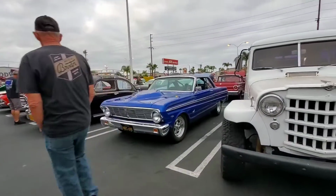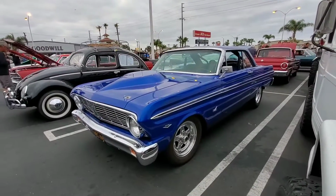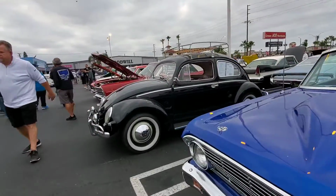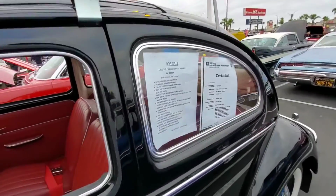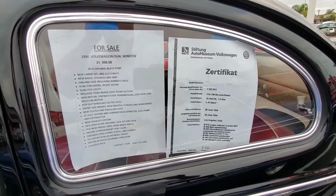And back to this Falcon, sporting a 302, a teardrop hood, hood pins. And another Volkswagen. This one is available. White wall tires, it's black. You got driving lights, it's for sale. Red interior. Look at that, it's a '66. Got original Mahoney.